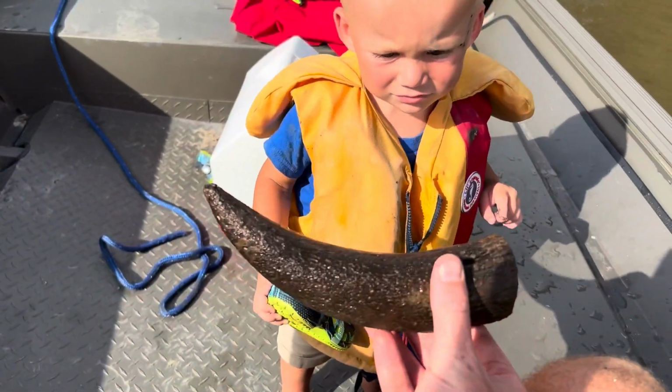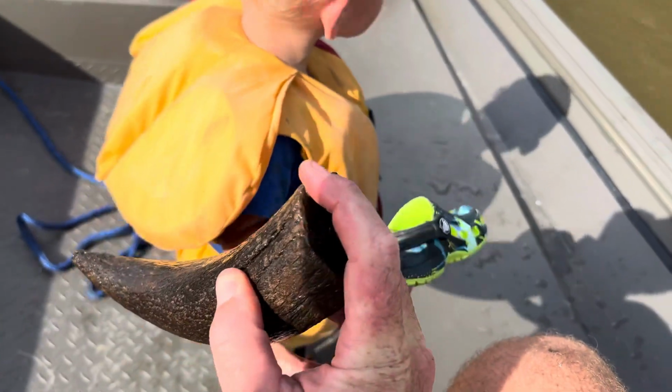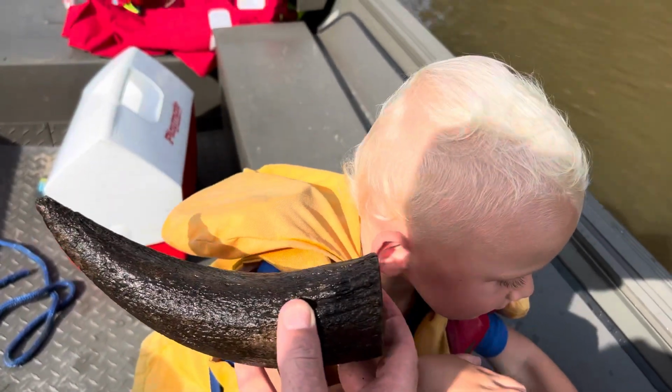So I text Joey and we think that it is a real piece. It's definitely not from anything around here like a woolly mammoth or anything. It's been cut, so it was brought over here on a ship.